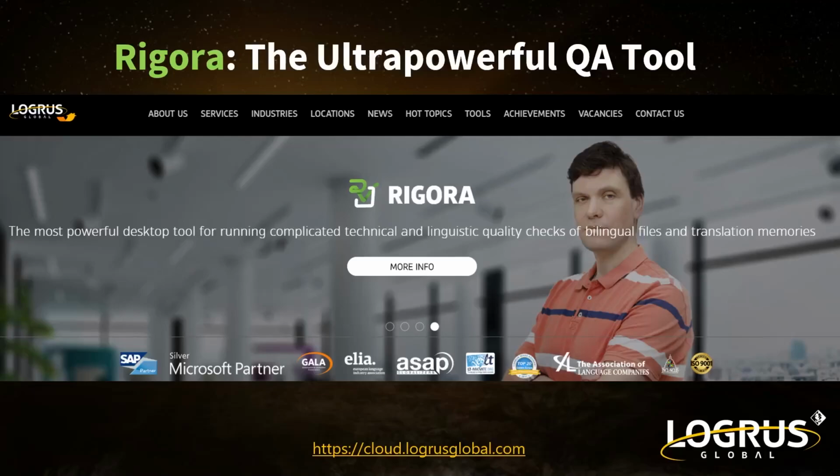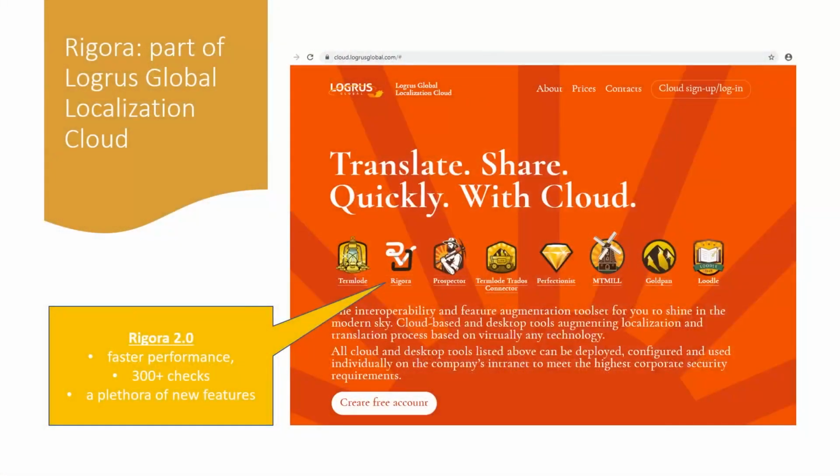In this video, we present the new version of Rigora, our ultra-powerful desktop localization QA tool. Rigora is an intuitive and easy-to-use software that adds a powerful tool to your toolbox. The breakthrough major release of Rigora 2.0 allows for even faster performance, 300 plus checks, and a plethora of new features such as logical combinations and full customization of checks, processing of tags during spell check, and many more. We will take a closer look at them very soon.